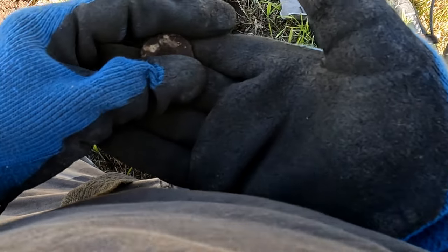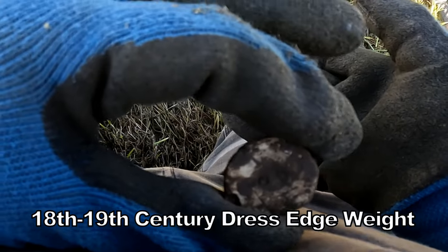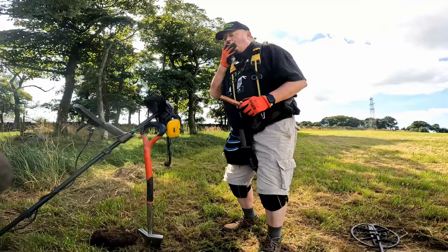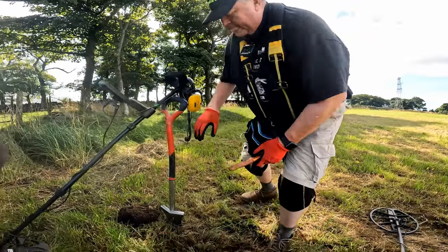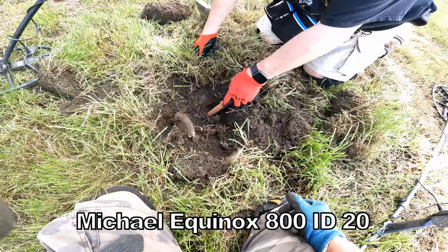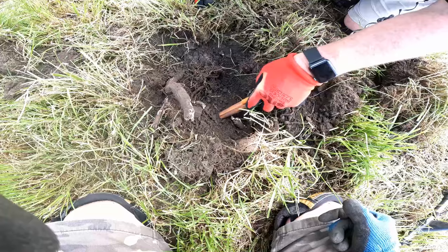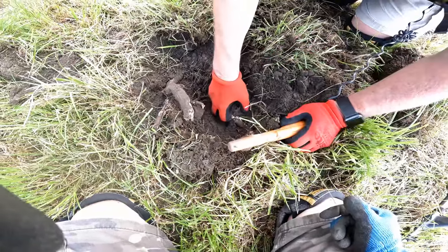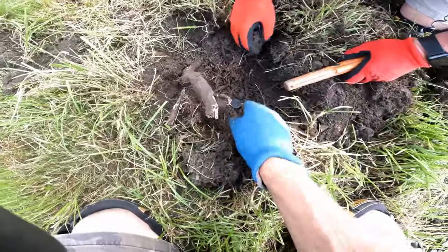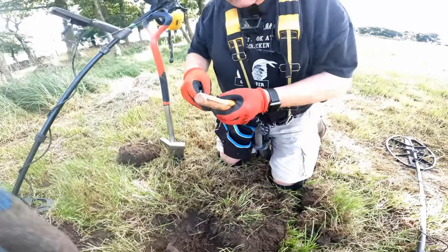Victorian skirt weight. That's what that is. Michael's got a signal here. It's number 20 on his Equinox 800. What have you got there, Paul? Come on, dig it out. Oh, there it is, I've just seen it. There you go. What have you got?